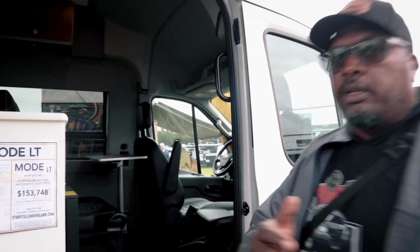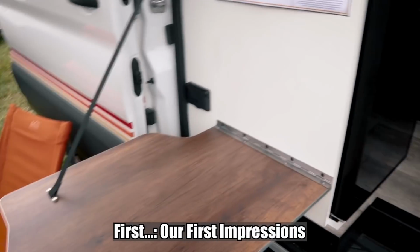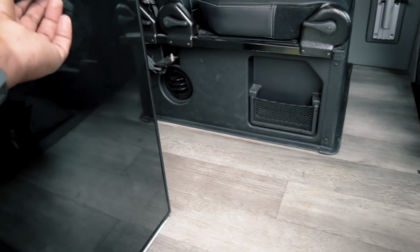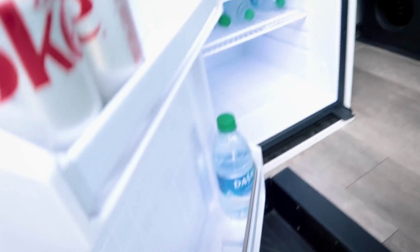Alright, so let's go in here, Lola. We'll just jump right in, take a look at it. You know, the kind of cool stuff you would expect from Storyteller. There's a table out here. Here's your fridge, somewhat here. I'm not sure exactly how this opens. Oh, I think probably, there you go. Fridge, right here when you need it. You don't have to step in and get everything dirty.